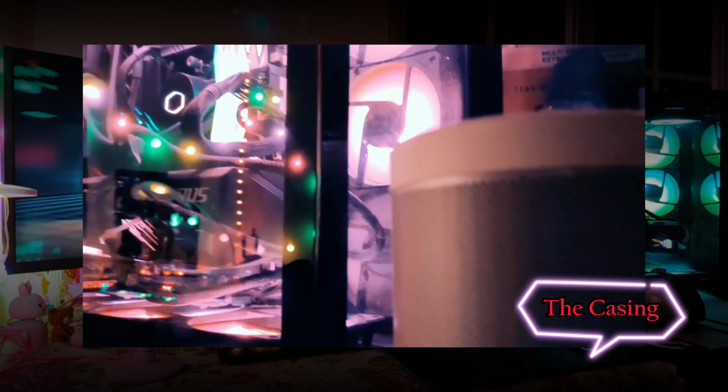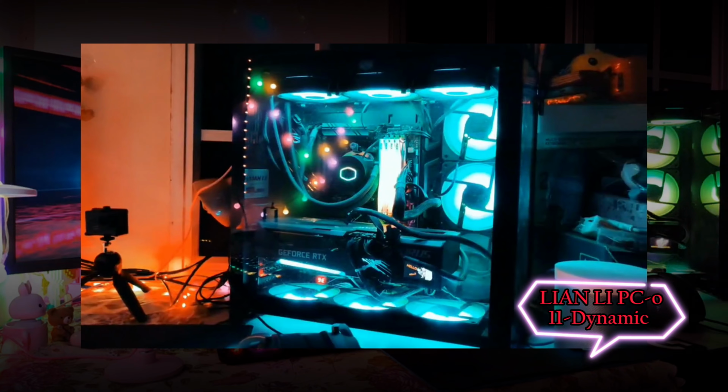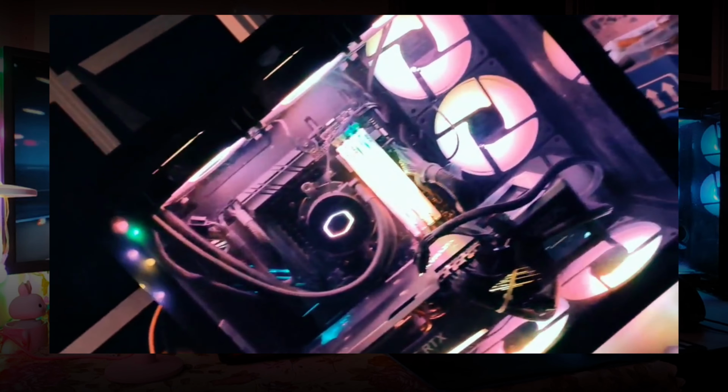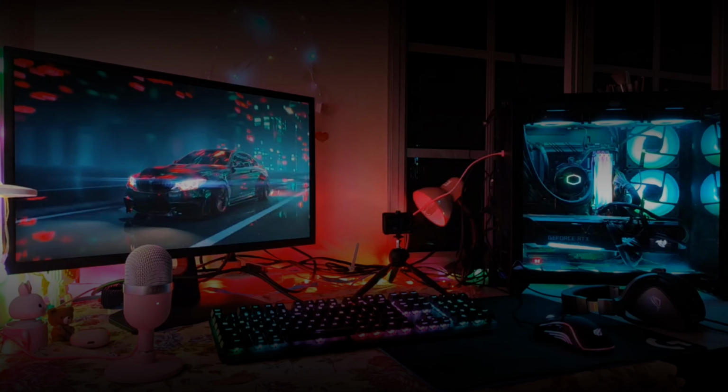On to the casing, I went with the Lian Li brand with the model PC011 Dynamic. This is a special and stylish case with a tempered glass side panel and plenty of room for cable management. It's a perfect casing for showcasing your build, as you can see in this video and pictures.